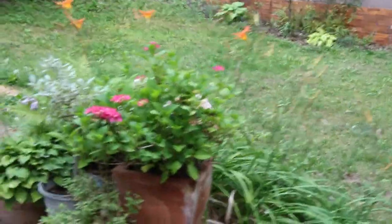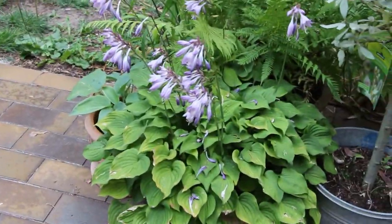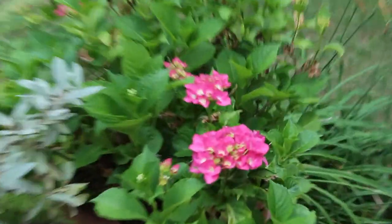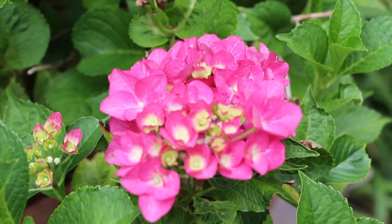And some of her plants are in bloom. More hostas. I don't know what kind of hosta that is, but it's got purplish blue thingies on it. And these are pretty. So I'll get them to zoom in. There it goes.